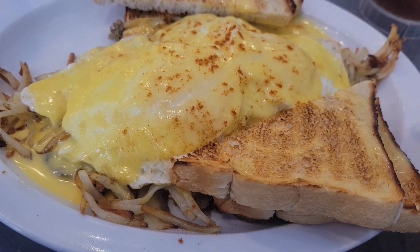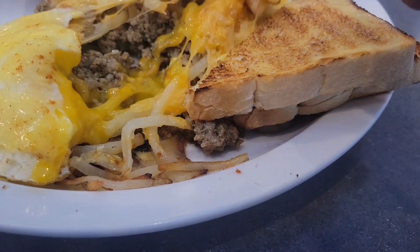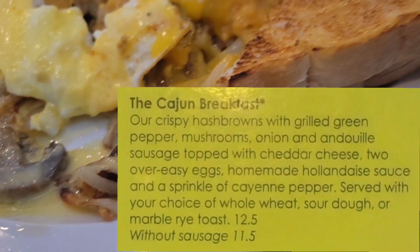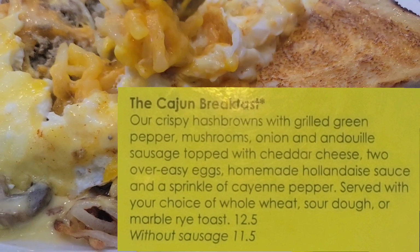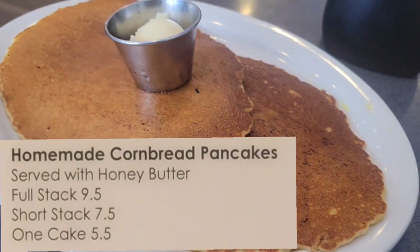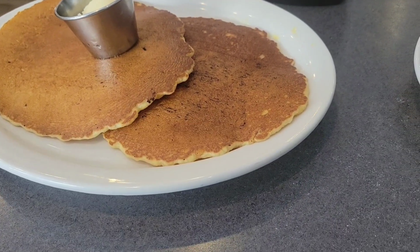So here's the Cajun breakfast. It's got eggs, meat, peppers, onions, mushrooms. There's a little bit of everything in here. It's got some cayenne pepper. It's got all kinds of goodness. And then here is the cornbread pancakes, pictured below.